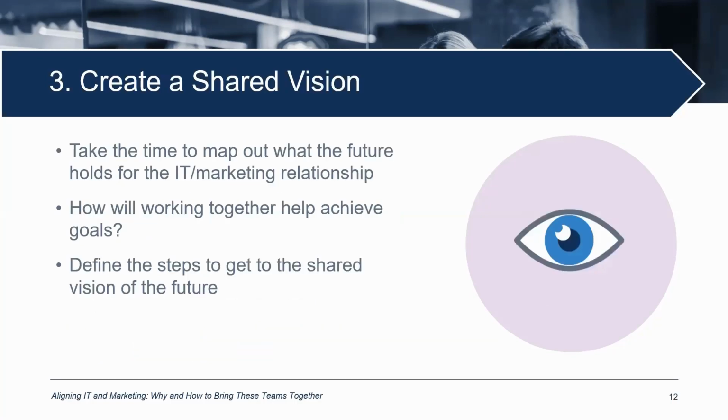Number three is creating a shared vision. So, maybe while conducting an audit of the present state of your IT and marketing relationship, it's also important to map out where we want to go and where we want to be in the next 5, 7, 10 years. Also, discuss how working together will help the organization achieve its goals. And then for each department, what are those goals? And what are the goals for each team member? And then also define the steps to get to the shared vision of the future.